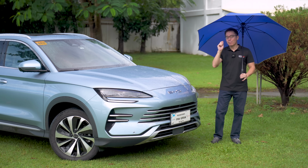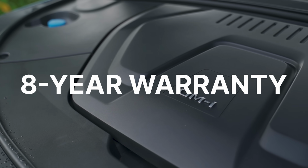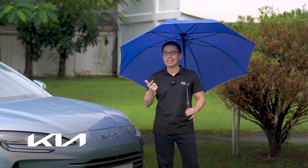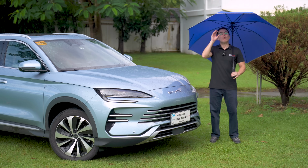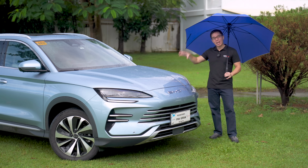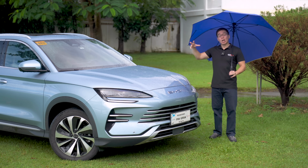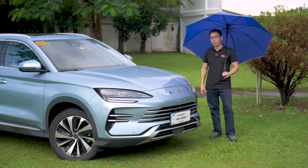Oh, and if you're worried about battery longevity, hear me out. BYD stands by the blade battery technology, even offering an 8-year or 160,000 kilometer warranty. Oh, and here's another thing. The batteries that BYD produces are also used by the likes of Kia, Tesla, Mercedes-Benz, and Toyota. How about that? Now, knowing that, you may think that with all this technology and the price that you're paying for, there might be some caveats in the car. Obviously, no car is perfect. But as we look at the car as a whole, you'll note that the price that you're going to pay is actually quite apt for the automobile.